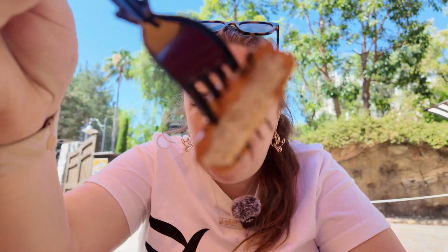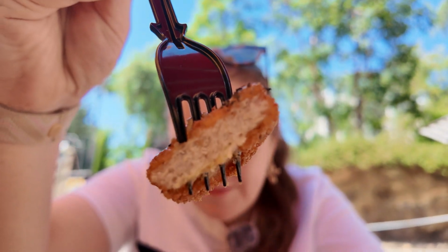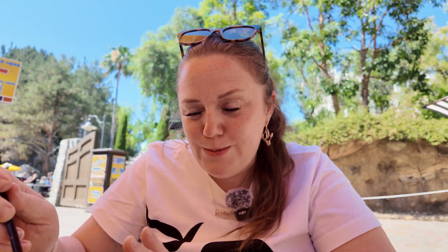I like an Impossible chicken nugget. Again, I think they fall into the category of pretty solid. So the green onions are so cinched though. The burns. But cheers.